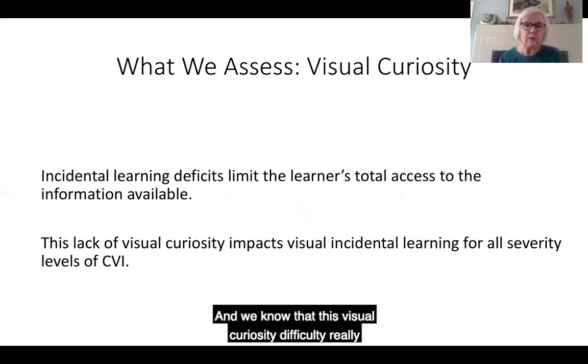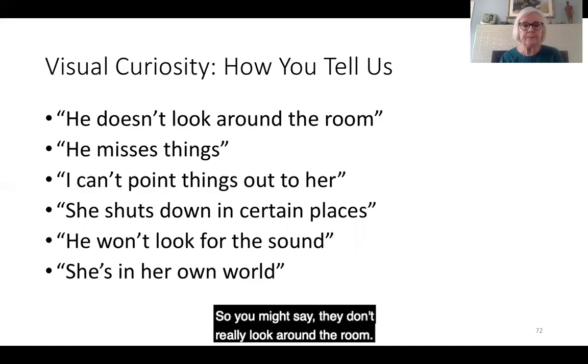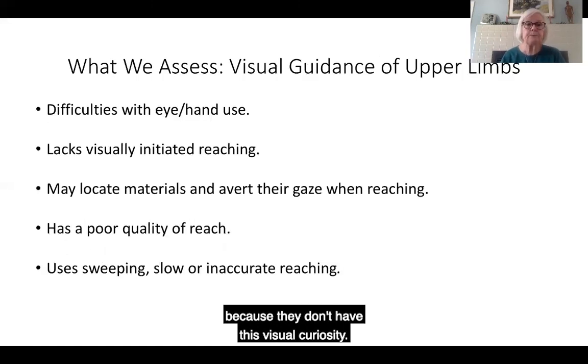And we know that this visual curiosity difficulty really impacts all levels of CVI. So you might say, they don't really look around the room, they miss things, I can't point things out to them, they shut down in certain places, he won't look for a sound source. Something happens in the environment, you and I automatically look over at it. If they can't see that far away, they're not going to bother looking for the sound source. Or parents might say they're in their own world because they don't have this visual curiosity.